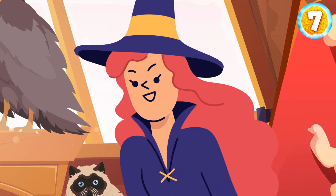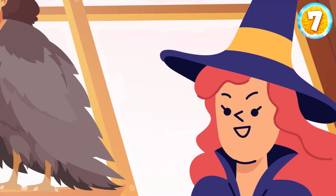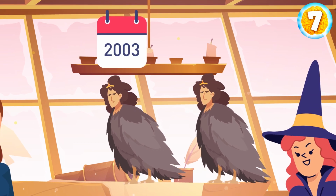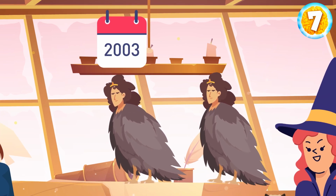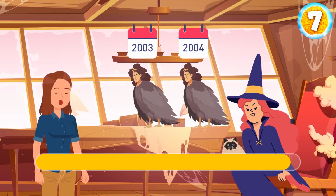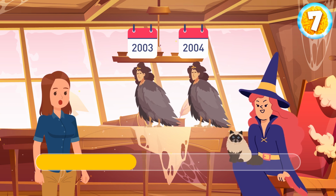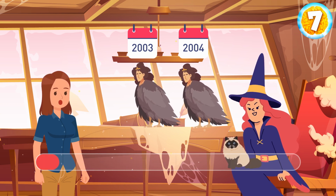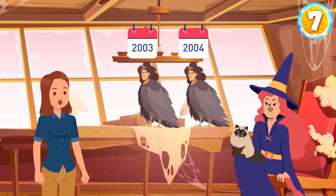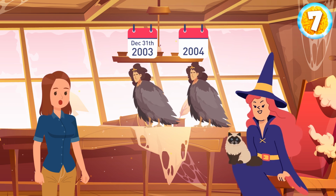The witch says, "I'll release your cat if you crack my riddle. I have 2 besties who are identical twins. Emma was born in 2003 and Gemma in 2004. How is it possible?" They're twins, but they were born on New Year's Eve. Emma was born right before midnight and Gemma right after midnight.